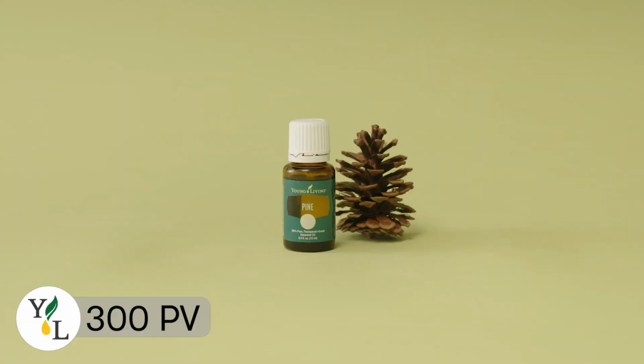Yum. Let's shift gears to the mountains. At 300 PV, you will qualify for pine essential oil. This oil is steam distilled from the blue-green needles of pine trees. And fun fact, pine was studied and used by Hippocrates, the father of Western medicine. Ooh. And some pines have even been named the oldest trees on Earth. Old and wise. Let's smell this aroma.